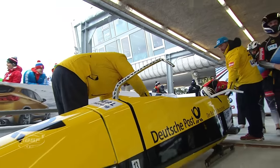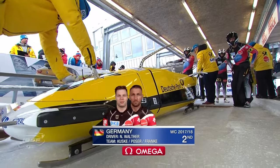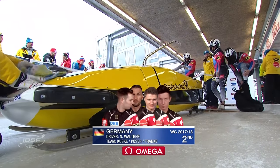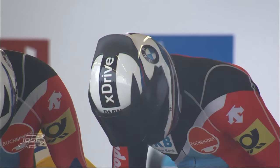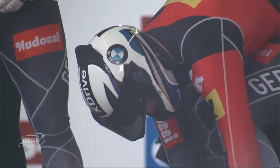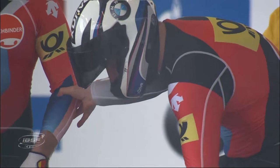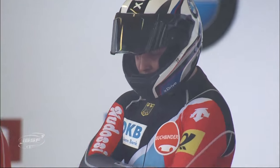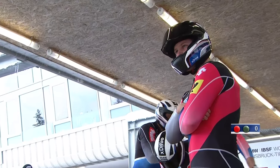And here's our third German, Nico Walter, the European silver medalist from last year. Four four-man wins, two in Park City, Utah. He's also won in Winterberg and his home track in Altenburg. He was fourth in the World Championship here 2 years ago, but he's so good in the four-man, he's had 12 podiums in just 27 World Cup starts in four-man.